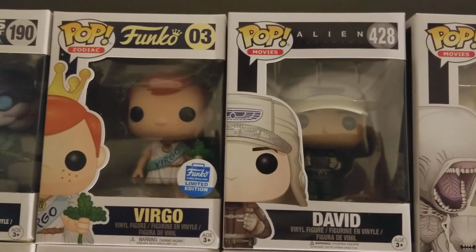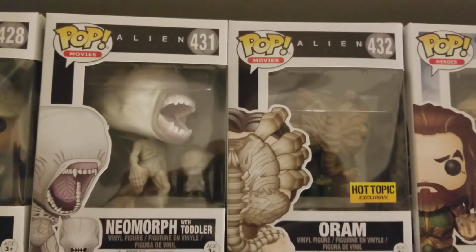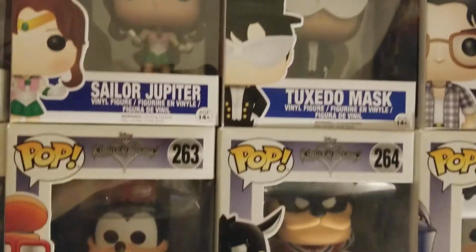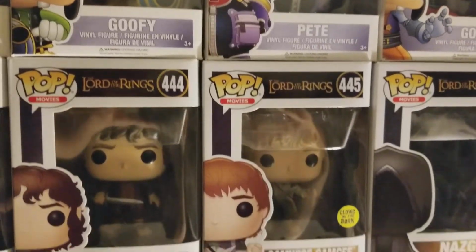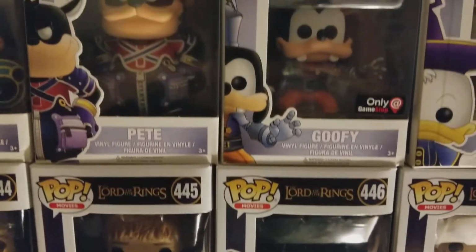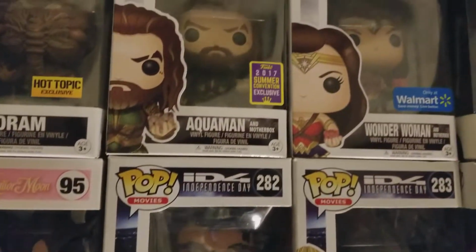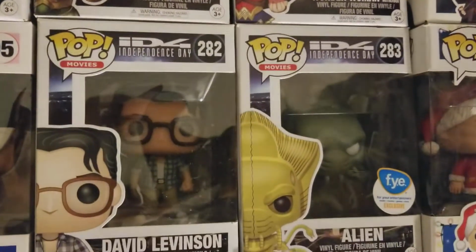I had to get the Virgo pop for my wife. I still have to get mine, Sagittarius. I know that one already came out. Still have to grab that one. Kingdom Hearts. More Kingdom Hearts. I don't know if I had already said it, but there's about 225 pops here in our room.